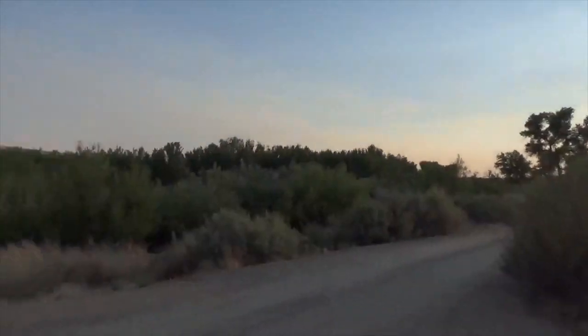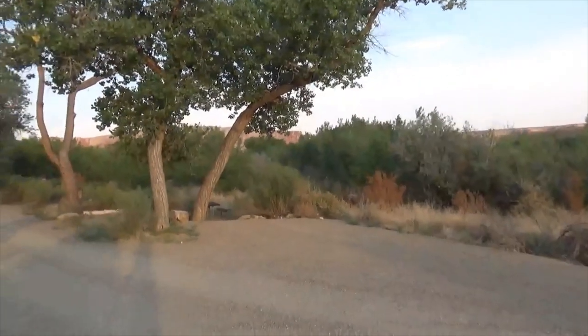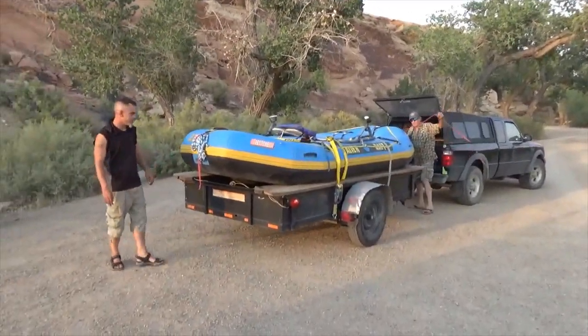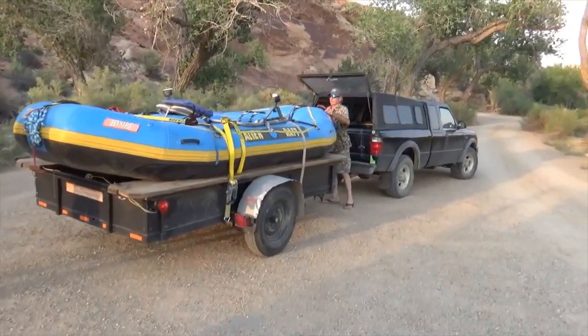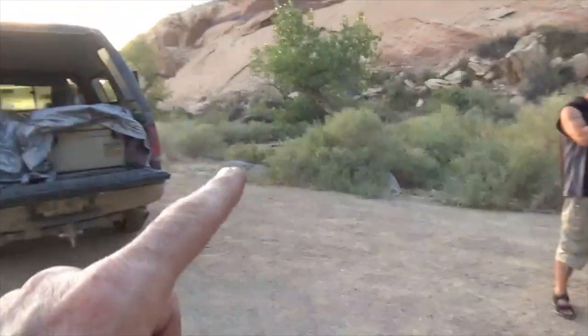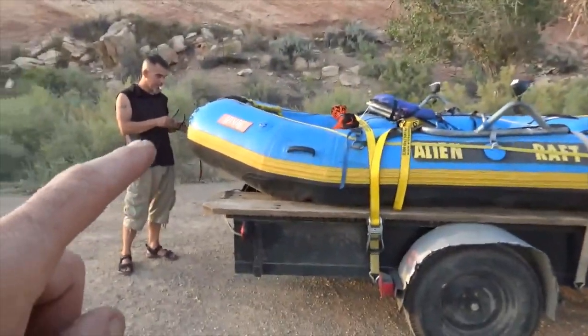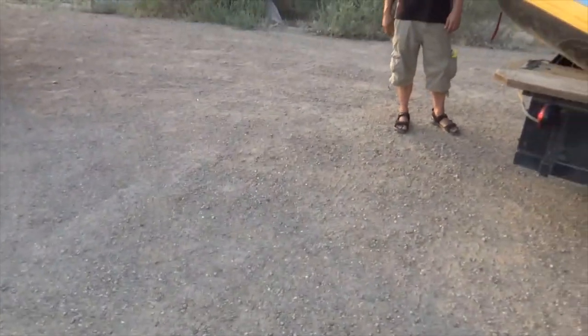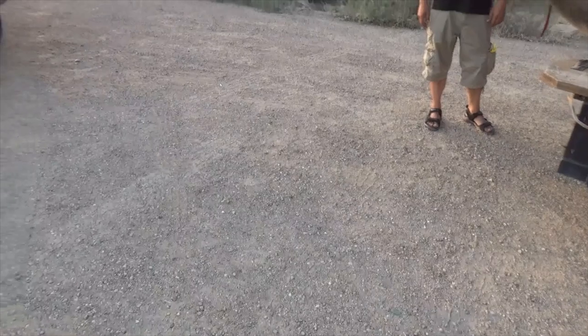Ladies and gentlemen, we are here, and we are about to ferry the vehicles. One to the takeout, this one to the takeout. And we're not taking the boat out here at the put-in. So our hypothesis is we could probably shove it in the back there slightly, sideways. Or throw it on top.